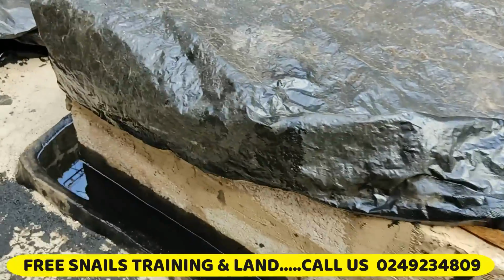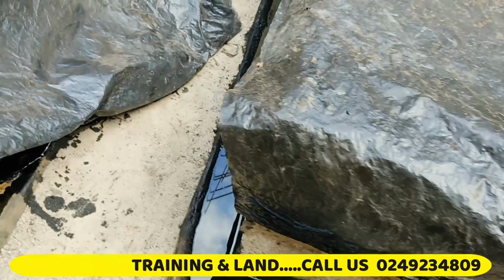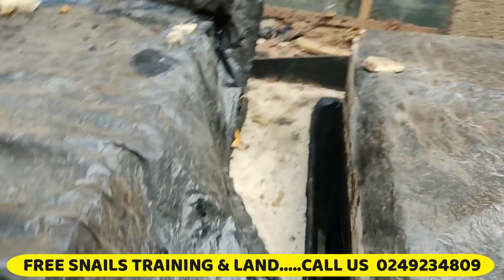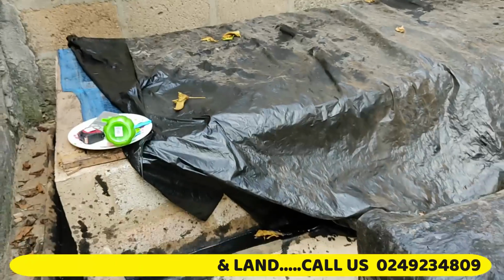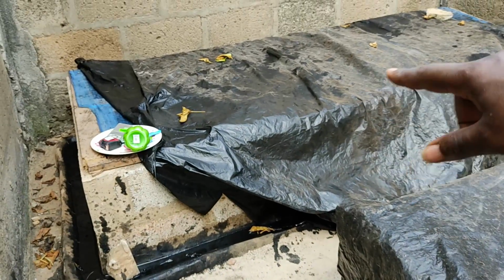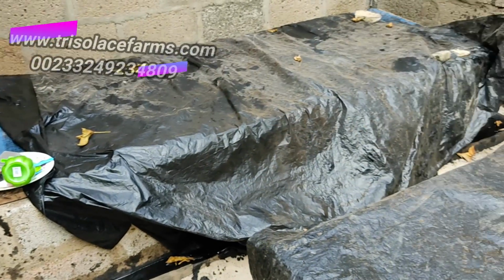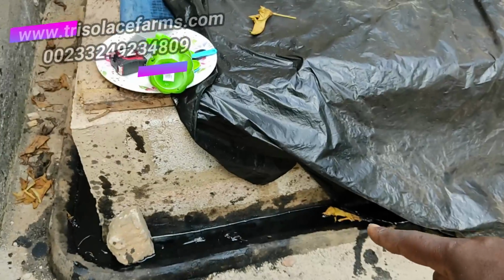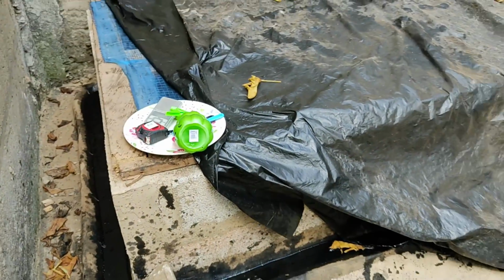We do a barrier which is filled with grease or dirty oil, which is gotten free. So we are recycling everything that we do. This is another facility here, one other base, and it is basically warded off from this one as well. It also has its own boundary, which will keep it away from ants.